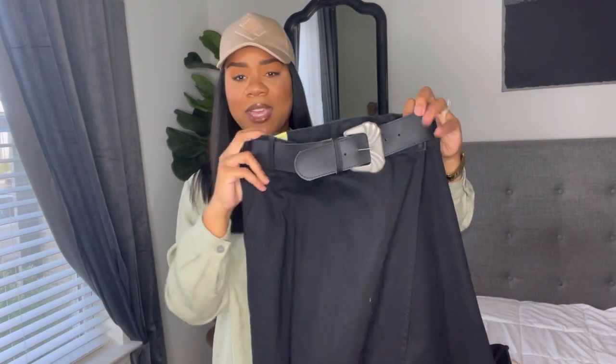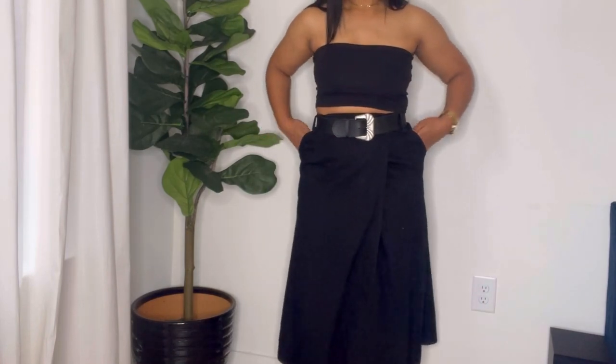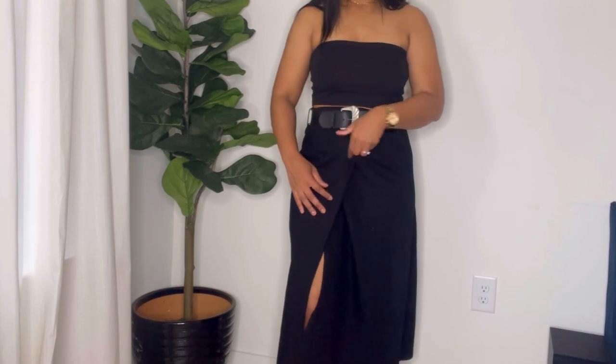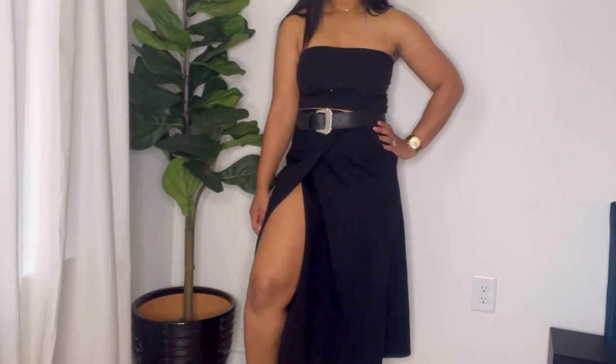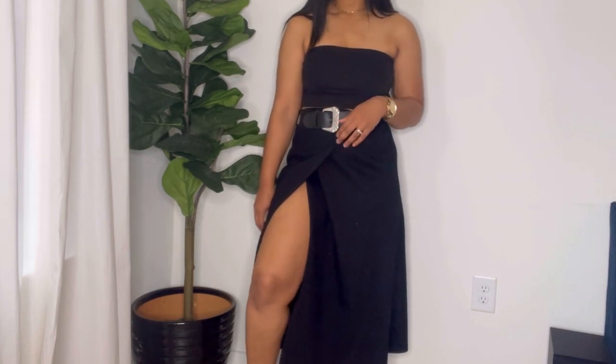And it came with this built-in vintage belt. This is one of those pieces that when you see it, you just kind of do a double take, like, oh my gosh, that's really here. It is filled with so much just that retro flair. I am in love. Again, it is a wrap skirt, 100% denim with a built-in belt.